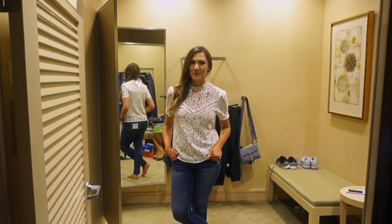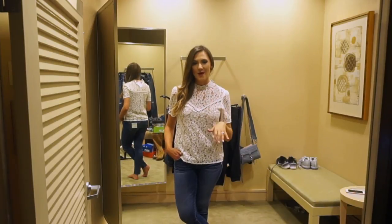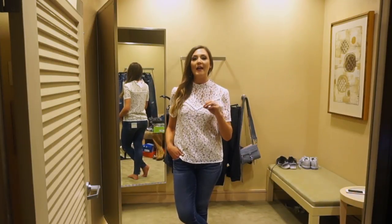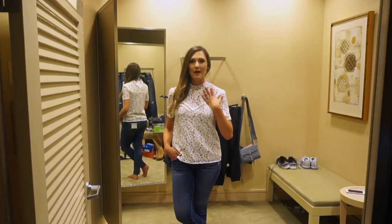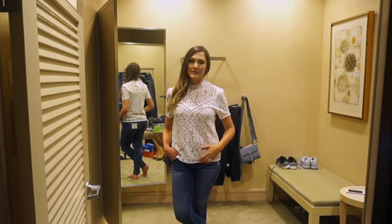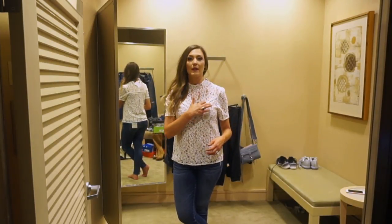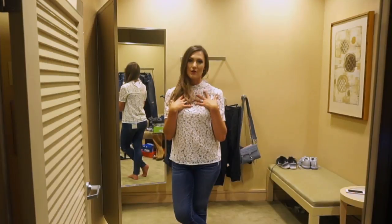If you guys shopped last year, you remember that there was the cutest faux turtleneck lace top that sold out on the first day. I have a feeling this one's gonna be the same way. It's so cute, a little faux turtleneck. This one's short sleeve, and it's not quite as long as the one from last year, but it's double lined, and it has a cute lining right up to here, and then the shoulders are all sheer.